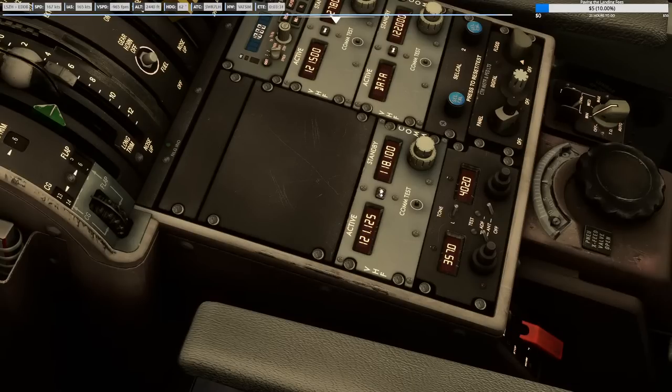Let's say. Did I say 118 or 1188? 1182, reduce speed 200. Well, let's give it a try. 0.8, okay. That's of course exactly what you should do all the time in the flight. Be heads down.